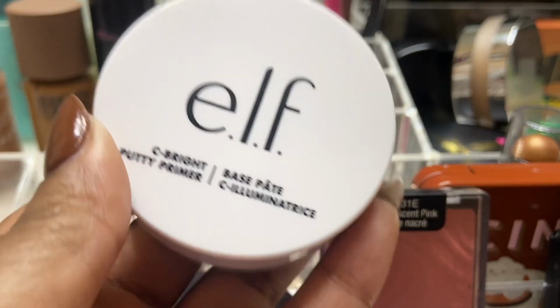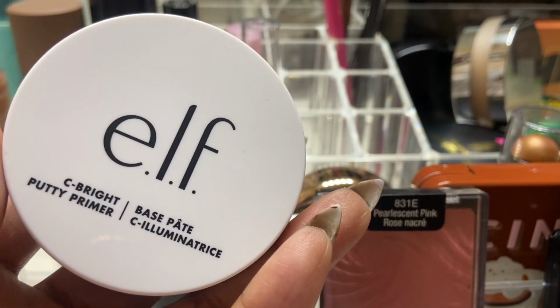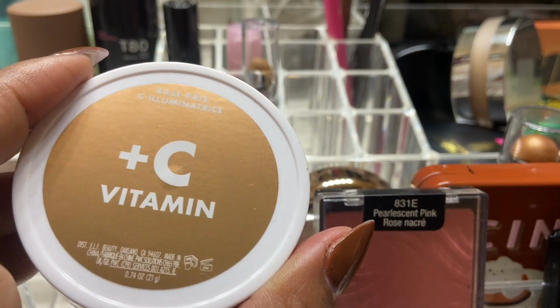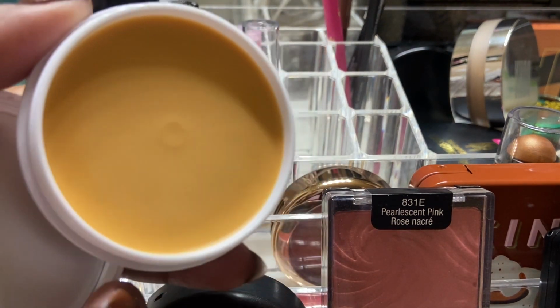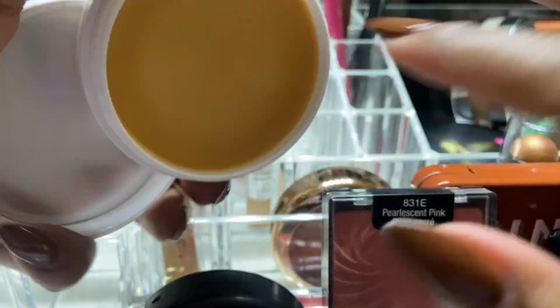Oh, I forgot I had this primer in here as well. This is the e.l.f. Sea Bright Putty Primer. And it's just the putty primer formula, and it has vitamin C. I haven't used this one. I've heard great things about it. I will open it, show you what it looks like. It does have this yellow color to it. I'm not sure. Let me just see what it feels like.